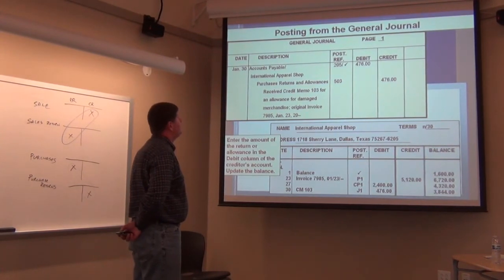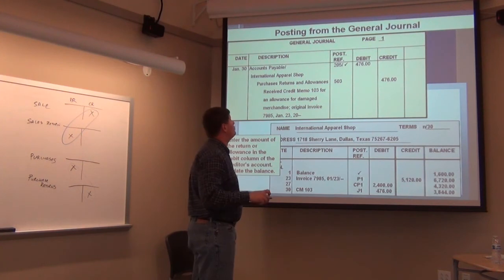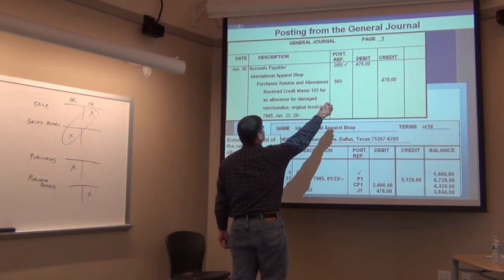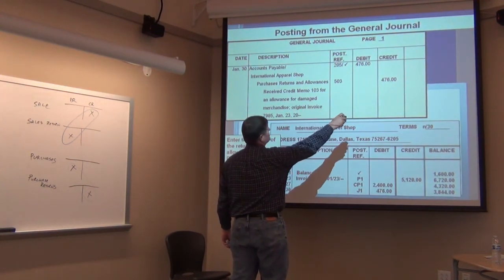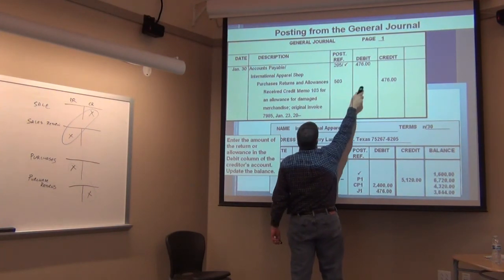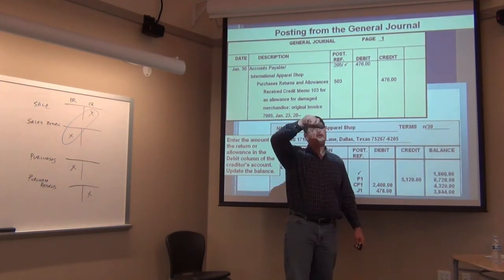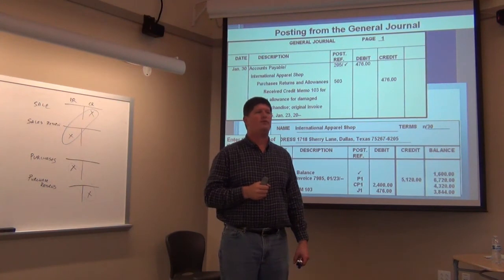Okay. And the other thing, here's the general journal entry for this return. Notice we've got accounts payable at the top. There's the debit. Returns and allowances, the credit. Here's the posting reference, 503 for returns and allowances, 205 for accounts payable, and notice the little check mark is there. Anybody remember what the check mark indicates?